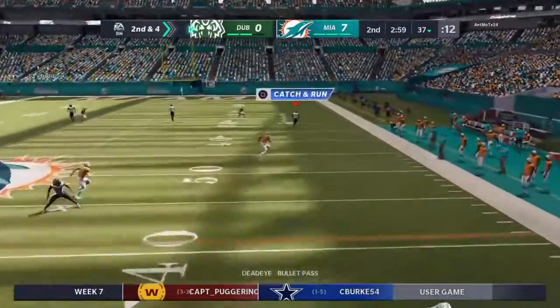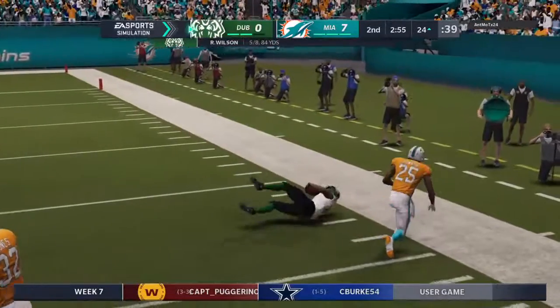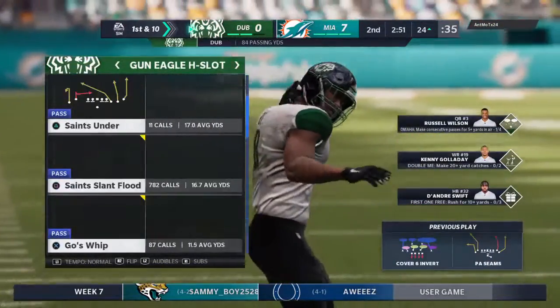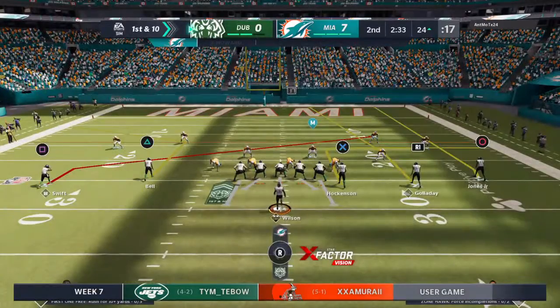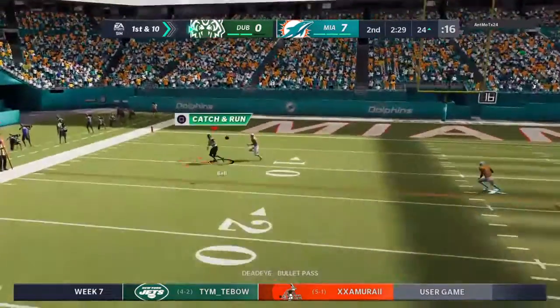Wilson escaping the pressure right. It's caught inside the 25, and he goes down, but not before getting this inside the 25. 39 yards there, a big one. So the big play gets him all the way down to the outskirts of the red zone here for 1st and 10. To throw again is Wilson.